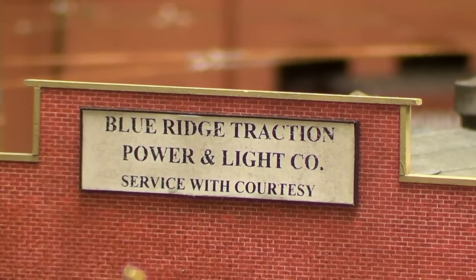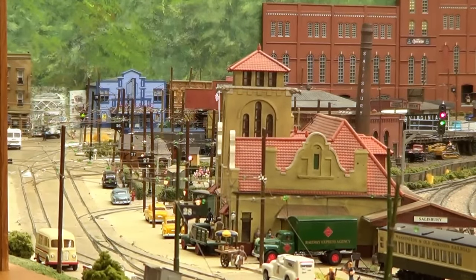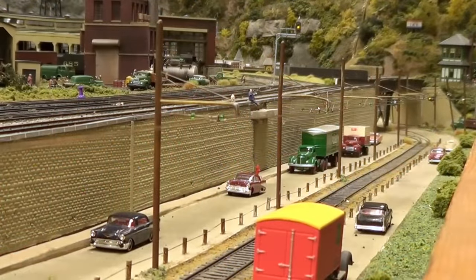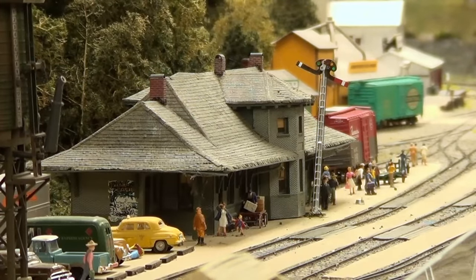The Blue Ridge Traction Power and Light Company is an electric utility that also operates an interurban and trolley system in the area of Salisbury, Statesville, and Majolica, North Carolina. The interurban railroad side of the company moves passenger, freight, and express shipments along its electrified corridor.